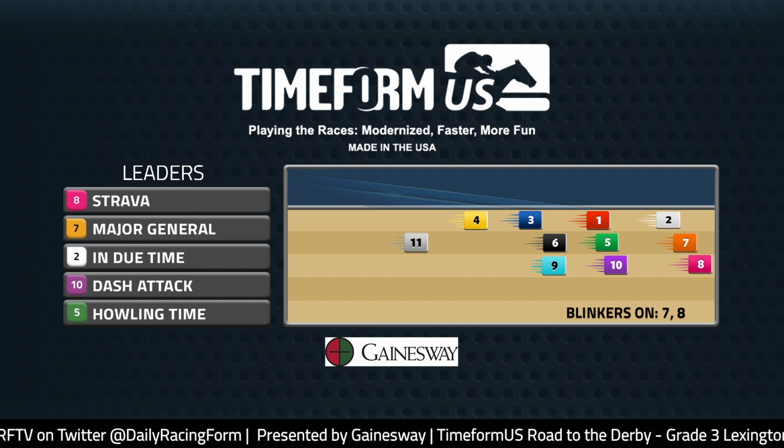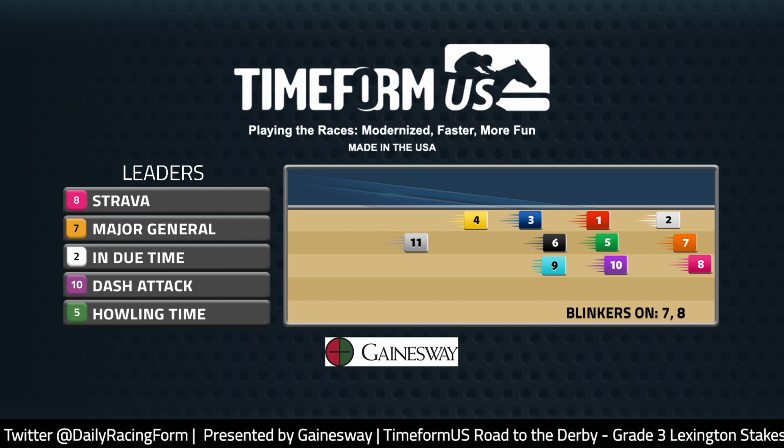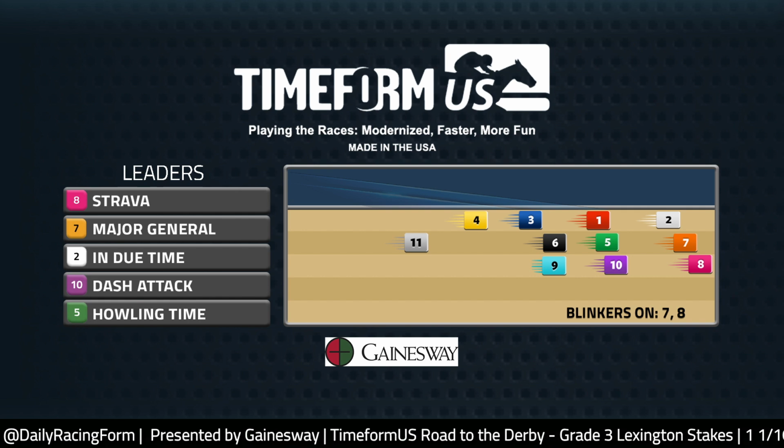Some of the horses in behind them also have shown initiative on occasion, like the number 5 Howling Time, or the number 1 Midnight Chrome has a little bit of speed. So it's going to be interesting to see the way this race plays out.